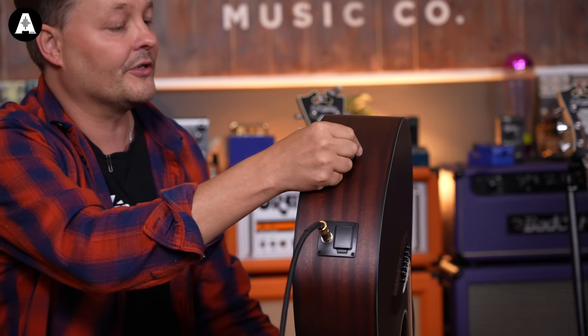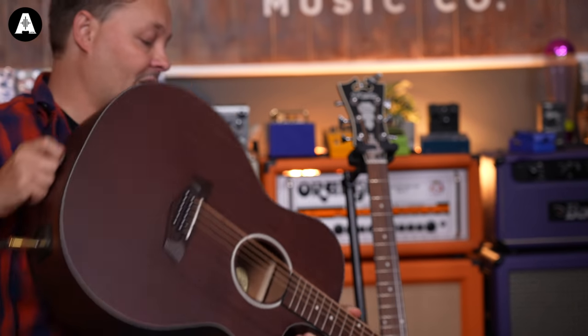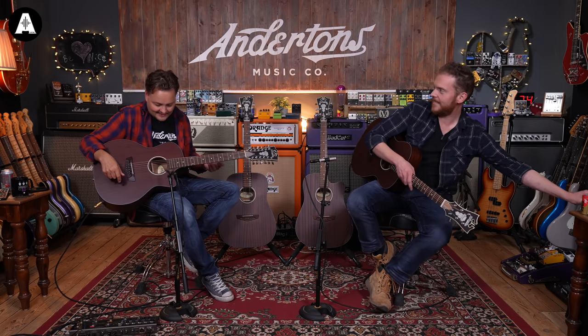And if you look here, you can see the little battery compartment with the jack cable in, and you've got your end pins for your strap here, and one under here, so you can stand up with it, if you want to. These days, everybody sits down, don't they?